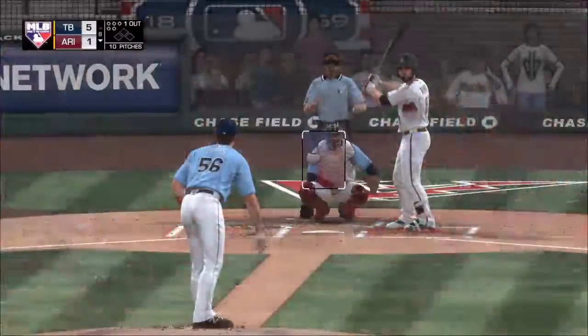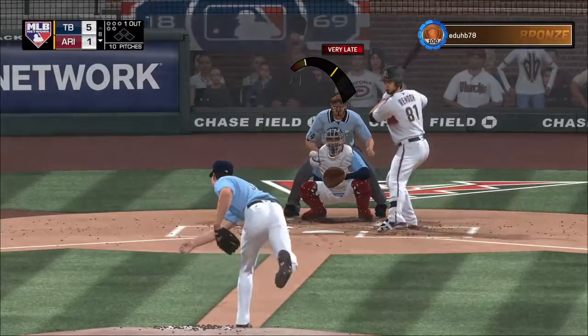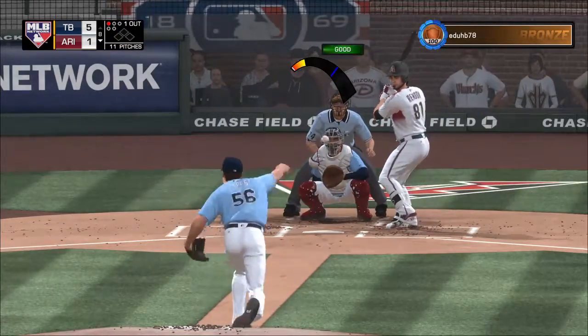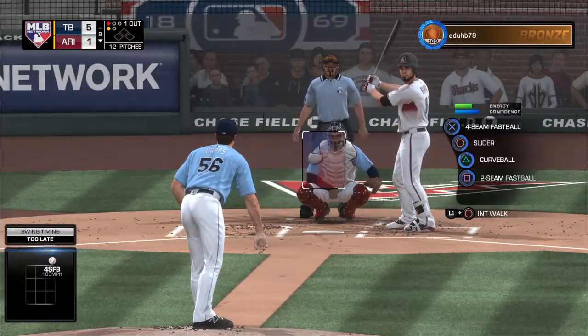1 away. Now batting, in now is Anthony Rendon. 0 for 2 on the afternoon so far. A fastball here as he'll take a look at ball 1. 1-0. And he chased up and out of the zone, a swing and a miss.